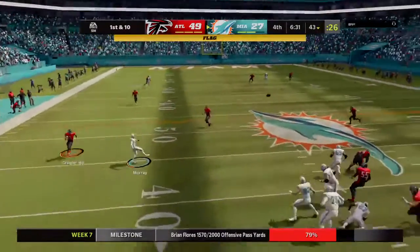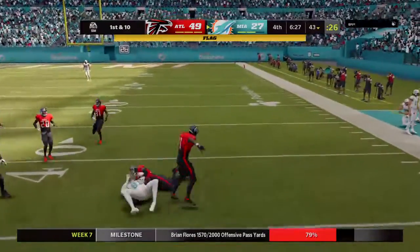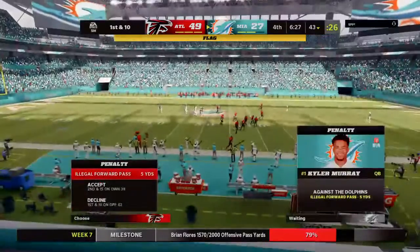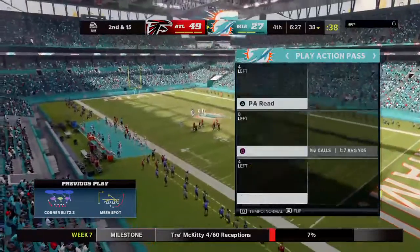Forced out to his left. Throw right side is into the hands of his tight end, Everett. And he's going to be taken down here with a penalty flag on the field. So a decent gain, but all for naught on the penalty.